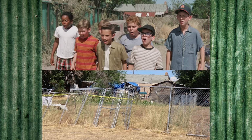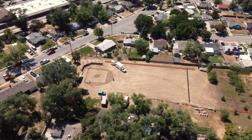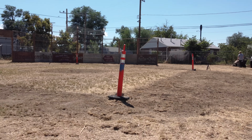So from an aerial perspective, the fence that created the alley was right here, and the fence that they built to separate the Sandlot from the fake houses and treehouse ran right about here. Okay, now we understand the layout of the Sandlot, but this was not the first field shown in the movie.